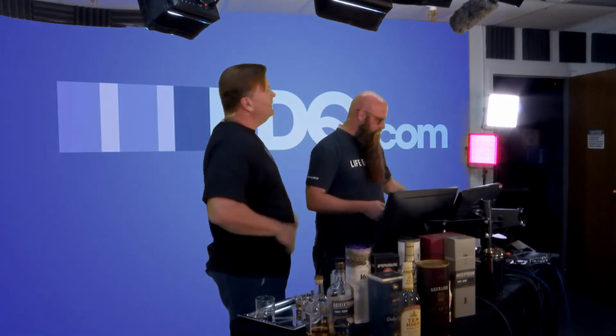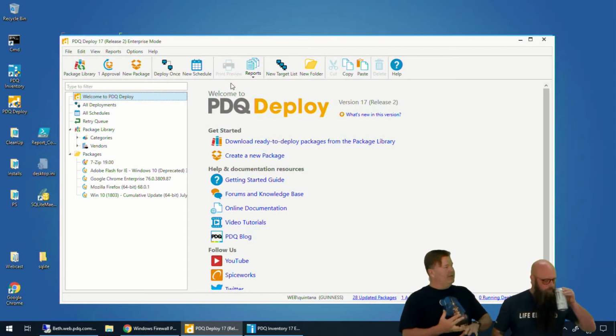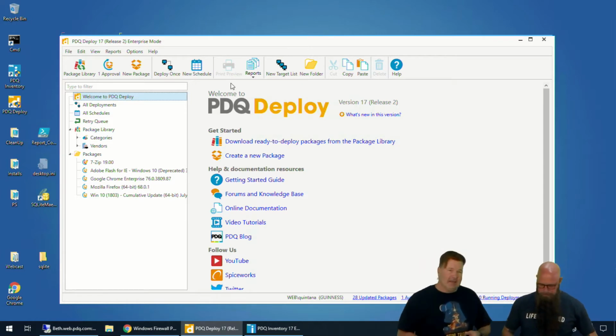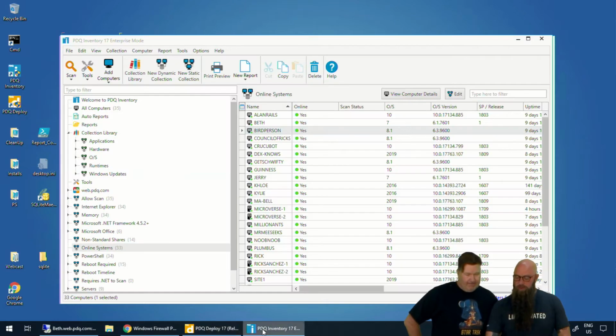Hey everybody, we're going to talk about what's under the hood. If you have any questions, by all means, throw them down. What do you want to start with, Lex? Well, let's start by talking about heartbeats and how we get stuff moved around, ports, that kind of thing. Okay. Well, if we're going to start with heartbeats, we'll go over to Inventory.